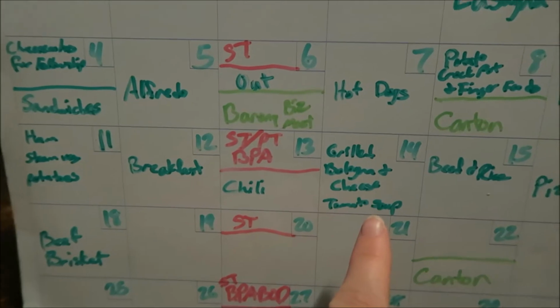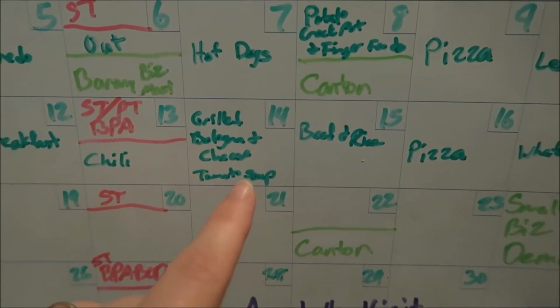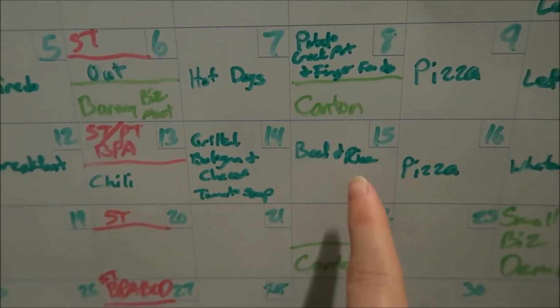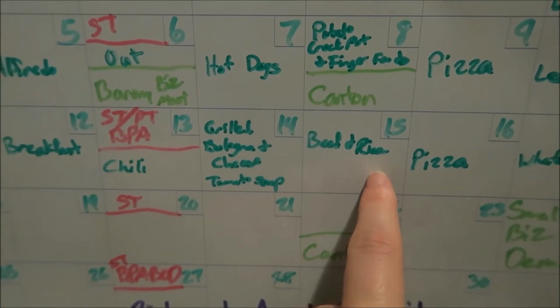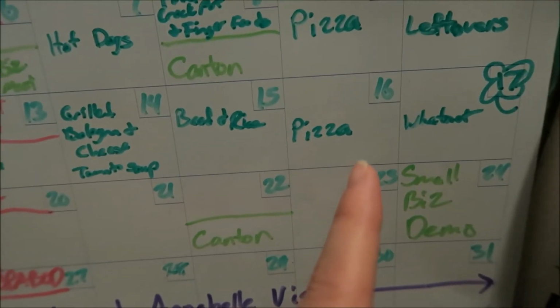Wednesday we're going to have grilled bologna and cheese with tomato soup. That would have to be made as we go. And then Thursday's beef and rice. I would have to do a video on that one again to show you what beef and rice is. And then Friday is pizza again.